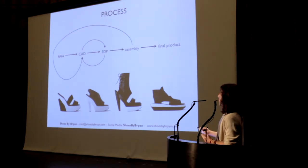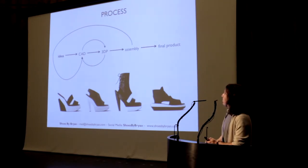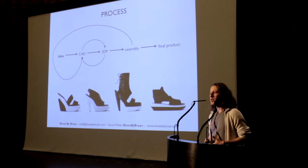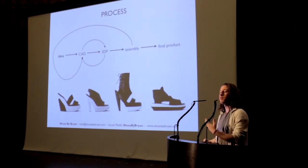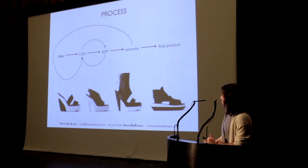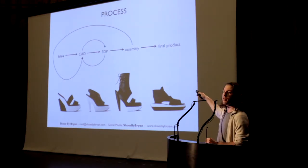So the process is pretty straightforward. At best, it's linear. So everyone here knows what CAD is, computer-aided design? Now you do. 3D is how I abbreviate 3D printing. So the great thing about having a 3D printer in your studio is that one machine is the tool that you use to test your ideas out, but it's also the machine that I have the confidence to use to actually make a final product. And you can get stuck in quite a little loop there between the CAD and the 3D printing.